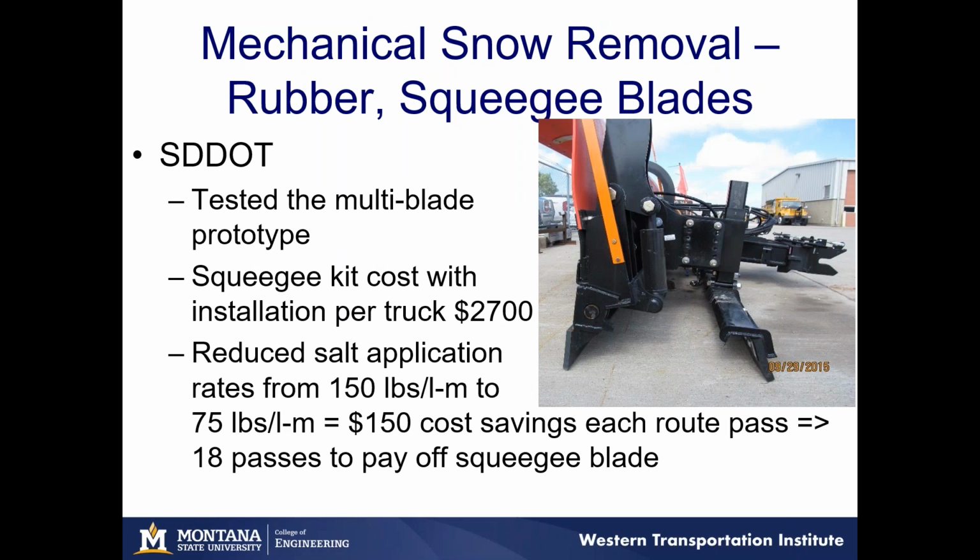Another example is in South Dakota, they tested a multi-blade prototype. You can see the picture here. Each squeegee kit, so the materials and the maintenance or the labor, cost just under $3,000 per unit. And in their testing, they were able to go from 150 pounds per lane mile down to 75 pounds per lane mile. And so they were seeing a cost savings of $150 per route pass. So just 18 passes allowed them to pay off the squeegee blade investment. So those are some real numbers, and that's a great example. And you can see here how they configured the setup for that.